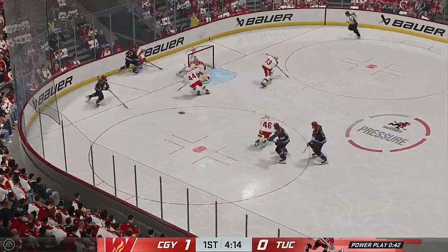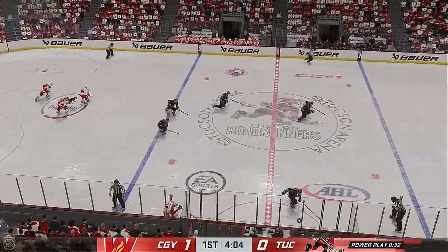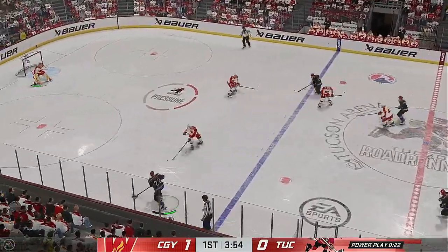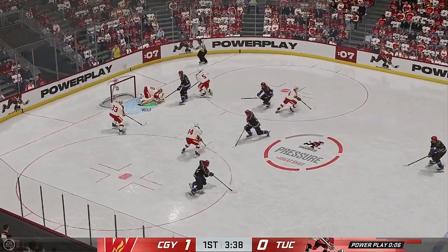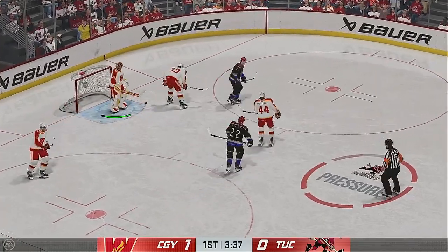Swatted away with the stick in the defensive zone. Takes the puck as the clock ticks down on the penalty kill. Puck cleared from the defensive end. McCartney's got it in the offensive zone. Moves it to Camper. Shot! Glove save! Goaltender covers it up and we'll get a reset here.